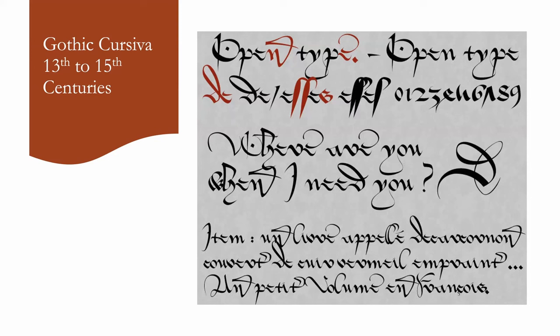And this is also one that was used in the center part of Europe, like in Germany. Germany as a country did not exist, but where the German-speaking people were, where German was the language spoken, this type of script was common. And if you look at this carefully, you'll see that it's actually written in English. So I just thought I'd throw that in.